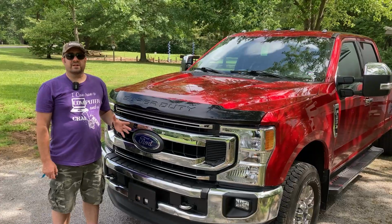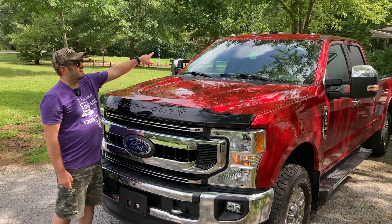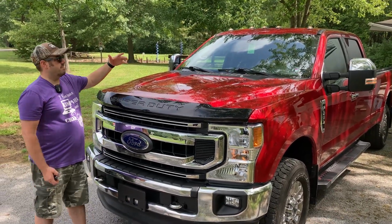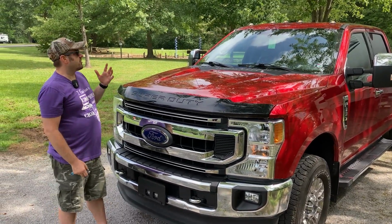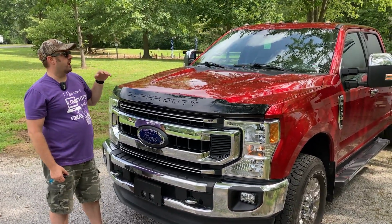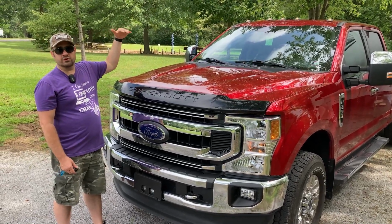Another thing that was a nice to have, and certainly now I really enjoy it, is the cab clearance lights. They light up at nighttime and make the truck look really cool and strong and big, but it's also really nice at nighttime when you're pulling into a garage to have that light to know how high the truck is pulling into a parking garage or your house garage.